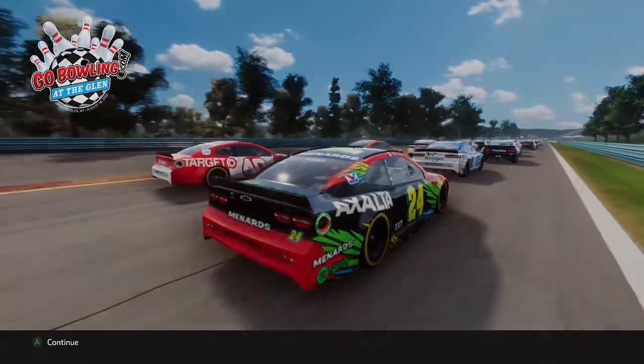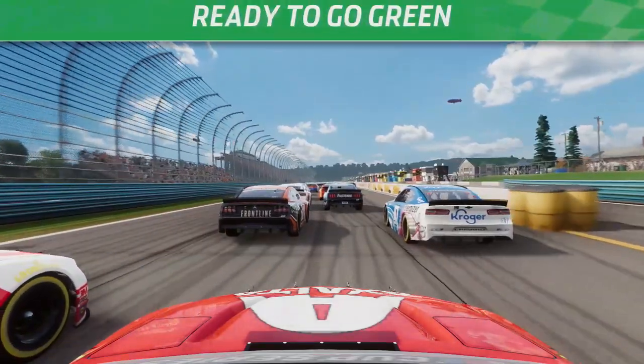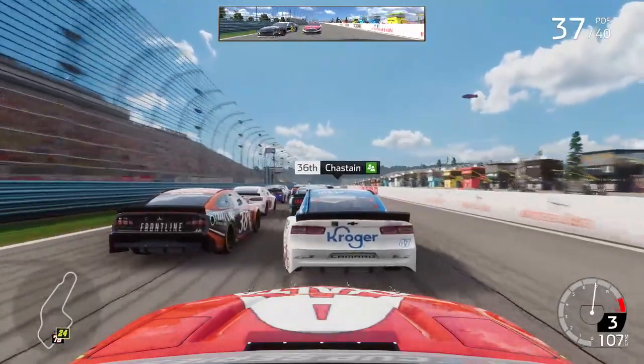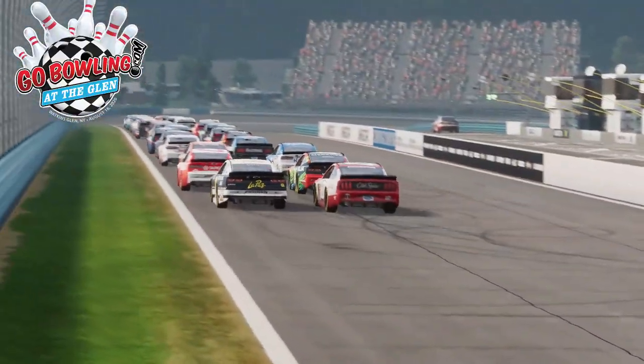So we're going to be starting alongside the number 40 Target Chip Ganassi Racing car of Timmy Hill here. Now it's Haley Deegan and CJ McLaughlin leading the field to the green flag as round one of the playoffs, the elimination race, is underway here from Watkins Glen.